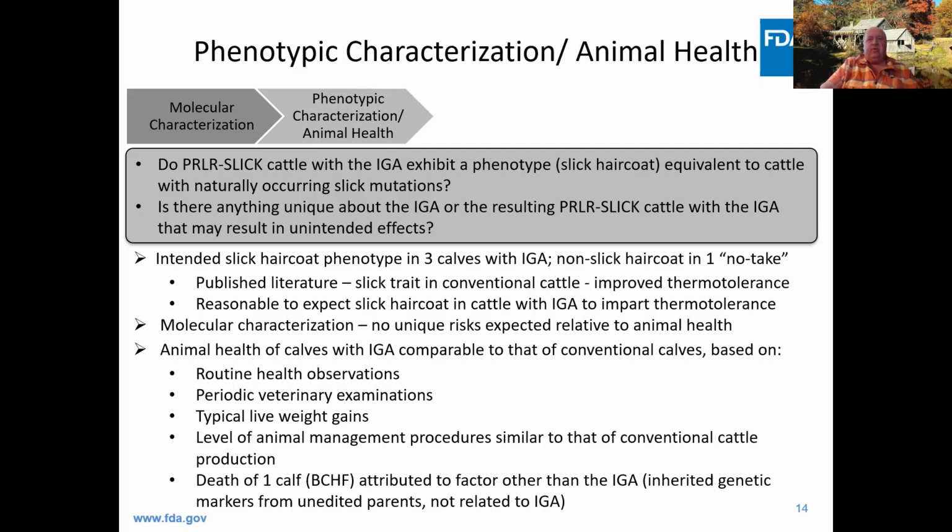Although the amount of animal health and safety data available was limited, both with respect to the number of animals and the types of observations available, data provided on routine health observations, veterinary examinations, and live weight gain, coupled with the application of typical management practices for conventional cattle, indicated that the health status of cattle with the IGA was comparable to conventionally bred beef cattle.